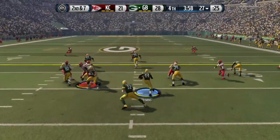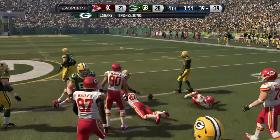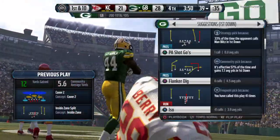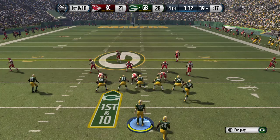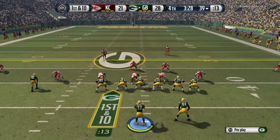Second down and 7. The give. Tyvon Branch in on that last play. The Packers really got it going now. They got confidence. They got momentum. They got a small lead here in the second half. And that first down, what does it do? It just gives the offensive coordinator confidence. And, of course, this quarterback, he is always ready to go.